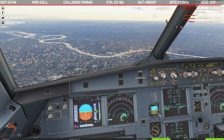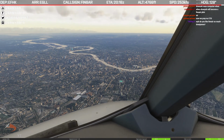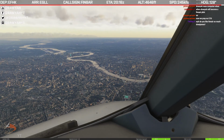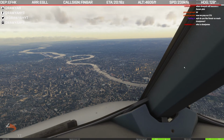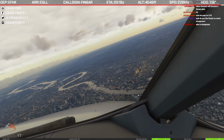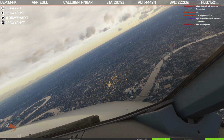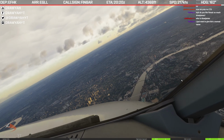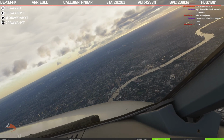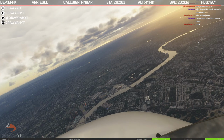Medium braking, so we can vacate the runway fairly quickly. Tower Bridge, the Shard, Tower 42, Canary Wharf, business districts, flying over the city. Waterloo Station. Houses of Parliament, London Eye. Battersea Power Station. Stamford Bridge should be somewhere down below. Stamford Bridge.